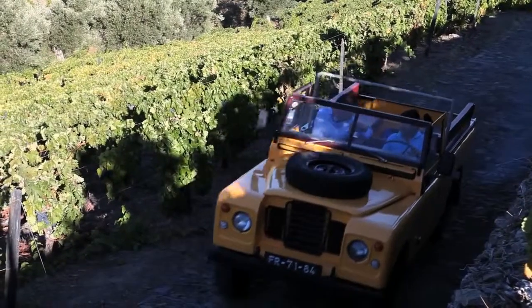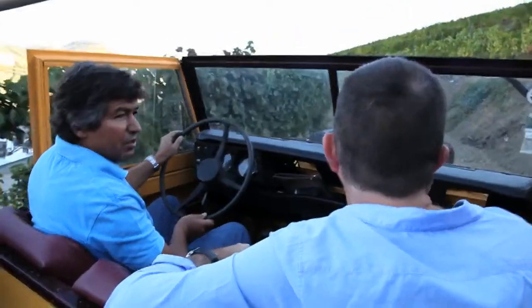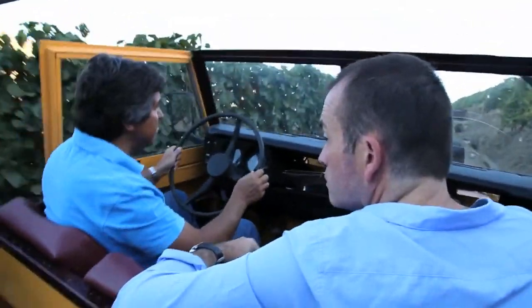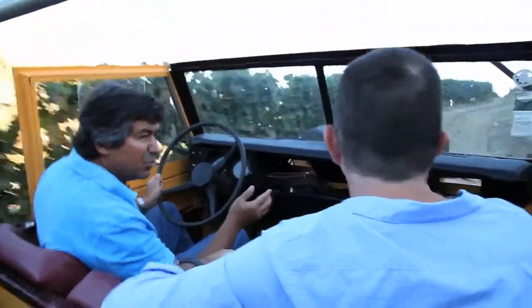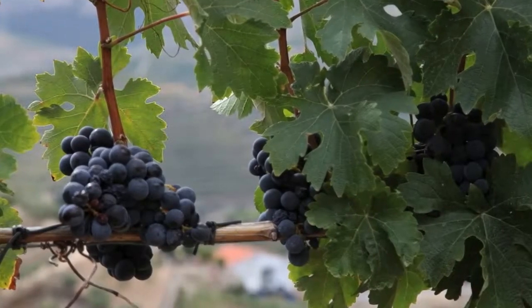It was a very dry and not very warm year. And apart from that, it's irregular in the sense that you can see in the same bunch, and that I hadn't seen it before, some ripe grapes and some green grapes. And the quantity will always be low.